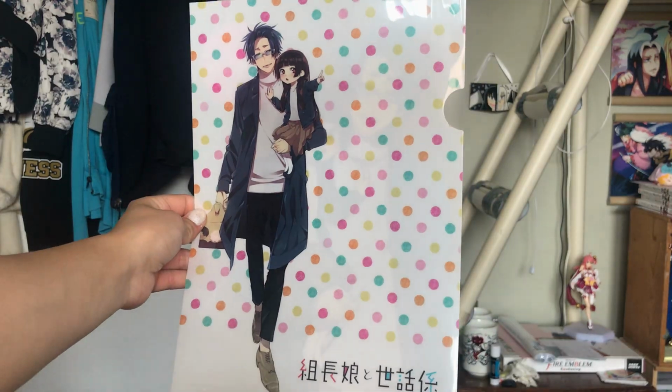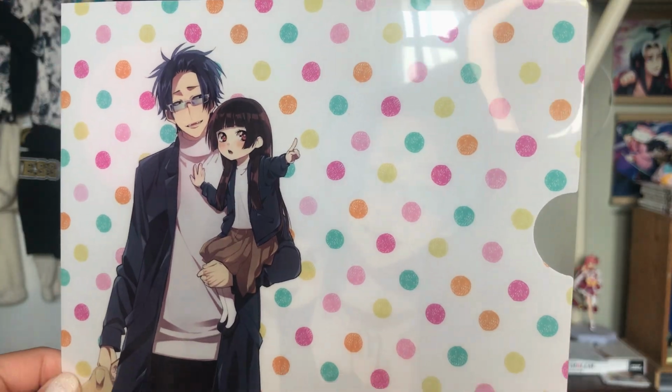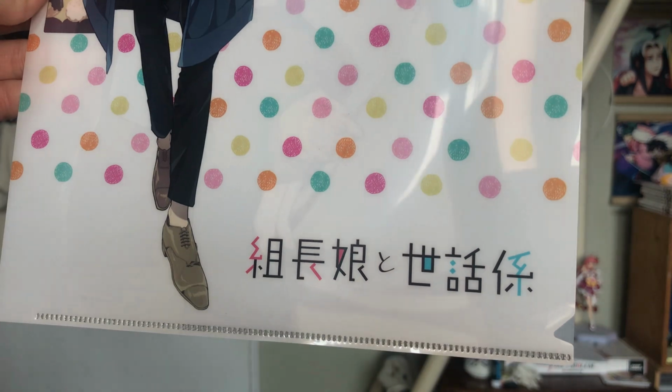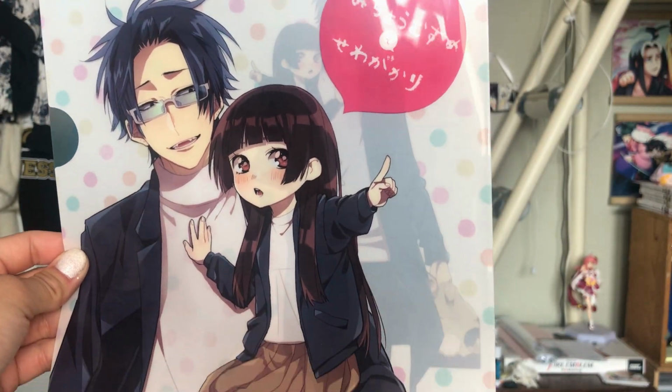And the second one I have right here is just, again, Toru and Yaika going out. They just got some food and, you know, very casual wear overall. Oh my god, they look so cute together. And yeah, so very happy to have some nice clear files for my clear file collection.